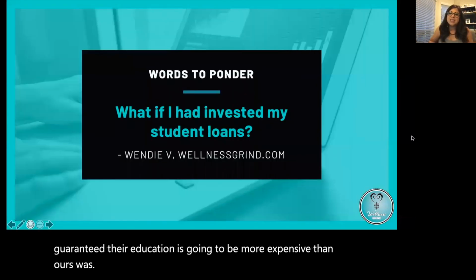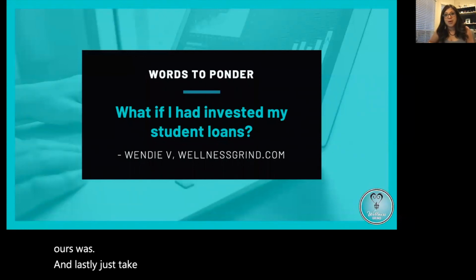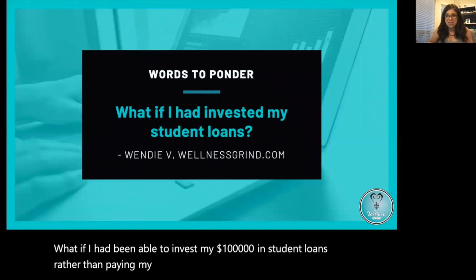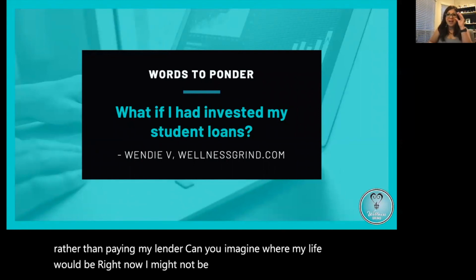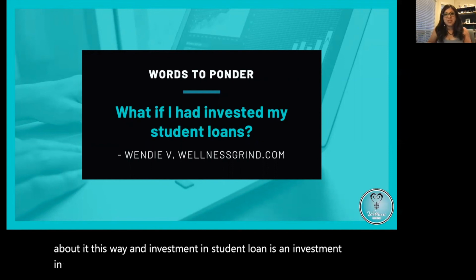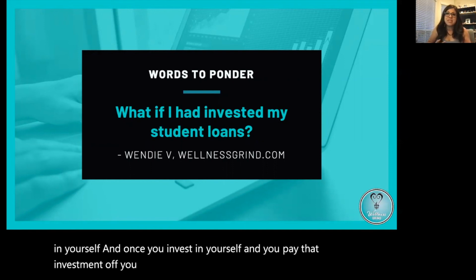And lastly, just take a look at this statement and think about it. What if I had been able to invest my $100,000 in student loans rather than paying my lender? Can you imagine where my life would be right now? I might not be here talking to you, but think about it this way. An investment in student loan is an investment in yourself. And once you invest in yourself and you pay that investment off, you can then keep investing in yourself.